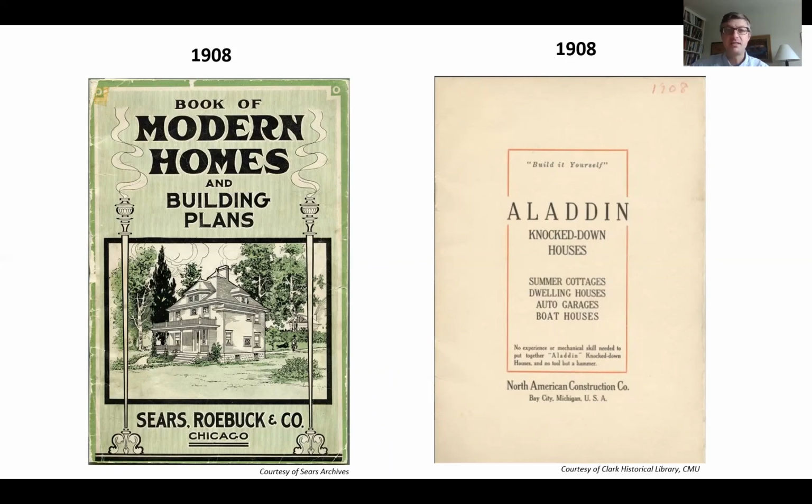These companies came into the field in slightly different ways at different times, and there's still some debate about who was the first. But we do know that Aladdin Homes of Bay City, Michigan, and Sears, Roebuck and Company of Chicago both published catalogs featuring complete house kits in 1908.